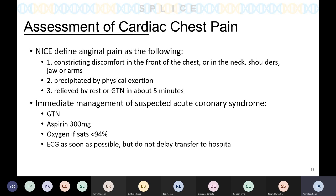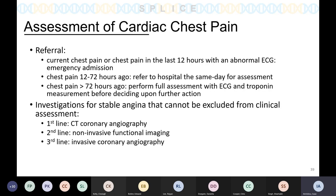The immediate management of a suspected acute coronary syndrome in the GP setting would be GTN, aspirin if not contraindicated, oxygen, and ECG as soon as possible. But ideally, do not delay transfer to hospital. These are referral criteria. You can go over them and learn them in your own time.